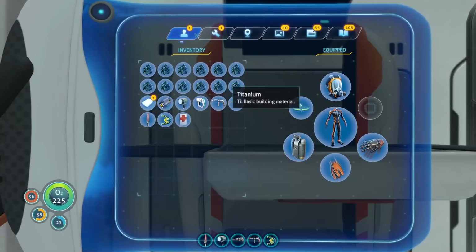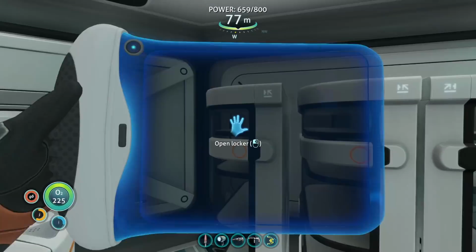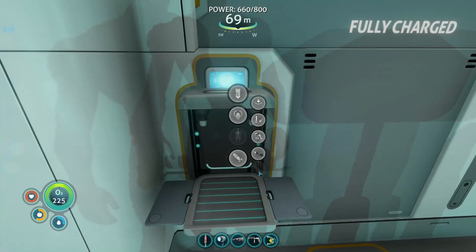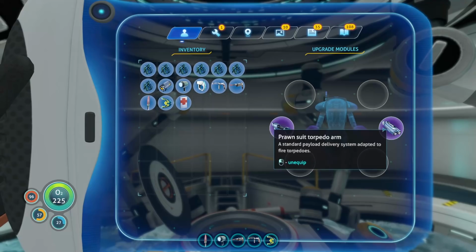And then the other part for the arm is lithium. That's it. All right, let's go grab the lithium. Lithium it is. All right, and I guess we have to make that up here. So are we going to be able to grab anything with that thing? I just thought about that. I don't know. We need to test that out after we make a couple torpedoes, too.